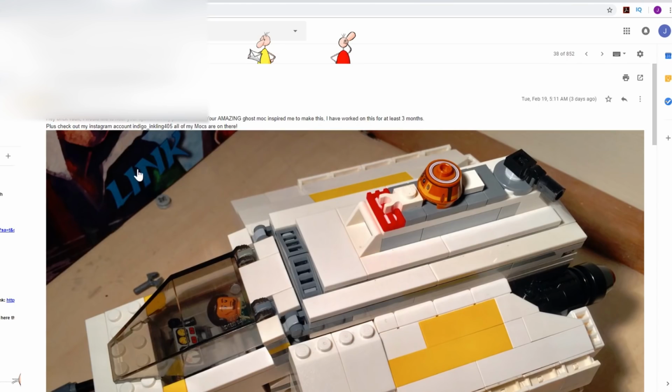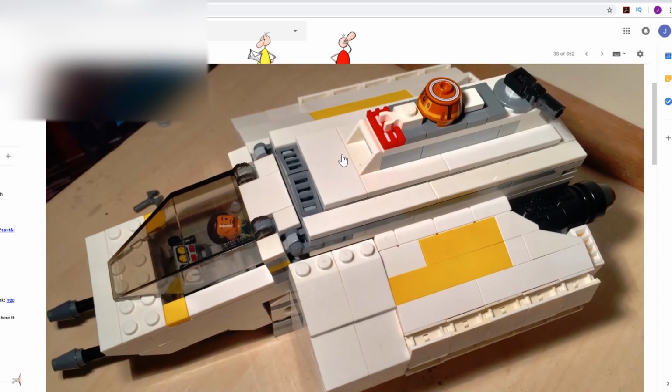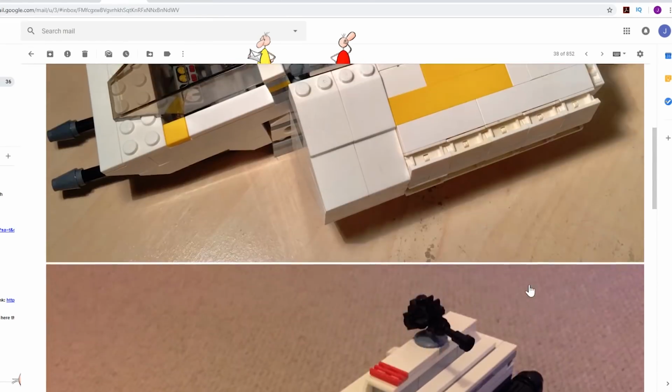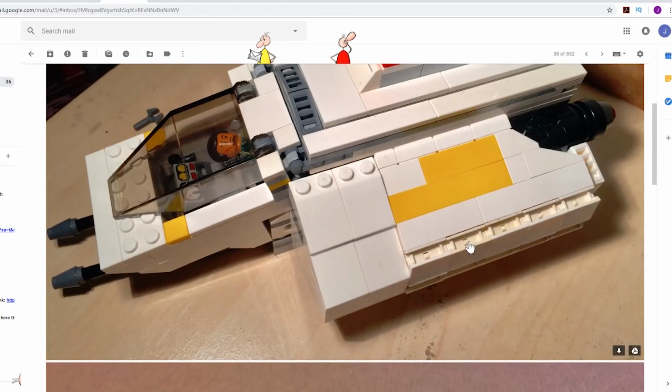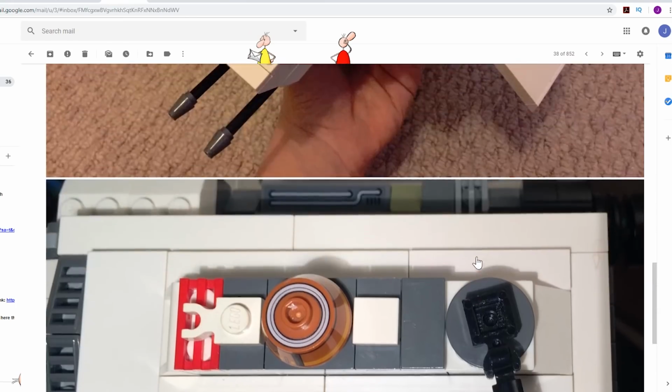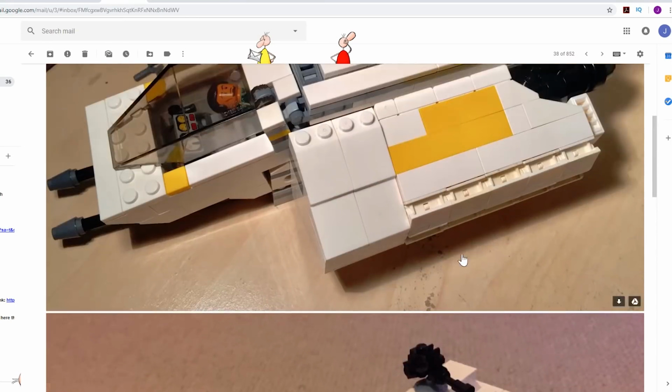Hey BrickVault, I'd like to hear your opinion on my Phantom Moc. Your amazing Ghost Moc inspired me to make this. I have worked on this for the last 3 months. Plus, check out my Instagram account. Oh yeah, definitely looks to be minifig scale. I can't totally tell. Yeah, it folds out well. I like that you've got it brick built this way. This is the correct way, I think, to do the wings, because you've stacked the bricks so it's smooth on the outside, it's smooth on the inside. So very good job. I like your overall Phantom for sure.